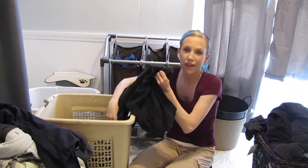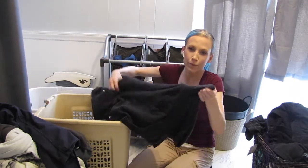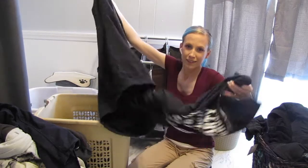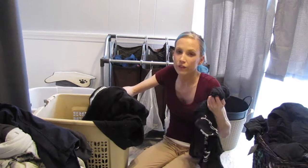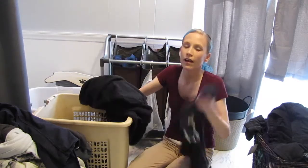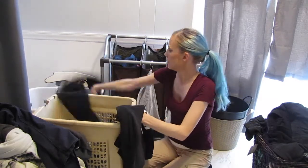Same thing with their hoodies. I have to separate the t-shirt from the hoodie because they're gonna go in 2 different loads, as the hoodie is heavy and the t-shirt is light.